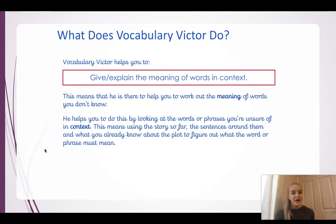So today we know that we are focusing all about vocabulary. So we are going to be explaining the meaning of words. Now we can use Vocabulary Victor to help us because he helps us to look at the words and phrases that we're unsure of. So what we need to do, using our knowledge on what Vocabulary Victor has helped us with so far, is to pick out the words from the text, read around them, and then use what you already know about the story, about the plot, to figure out what the word or phrase must mean.